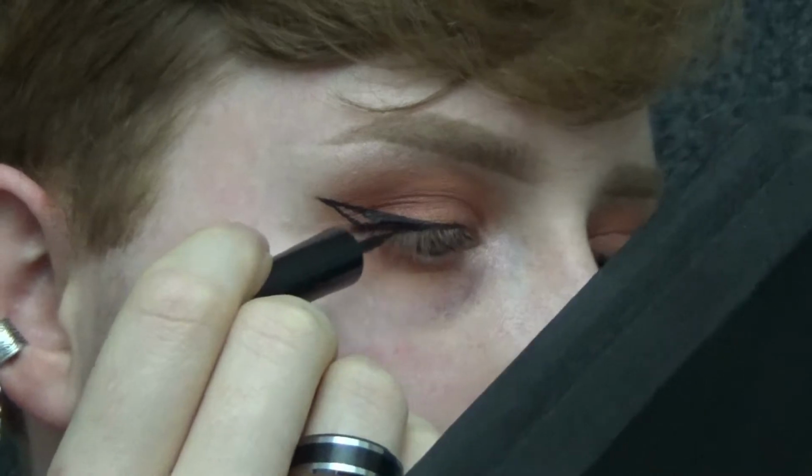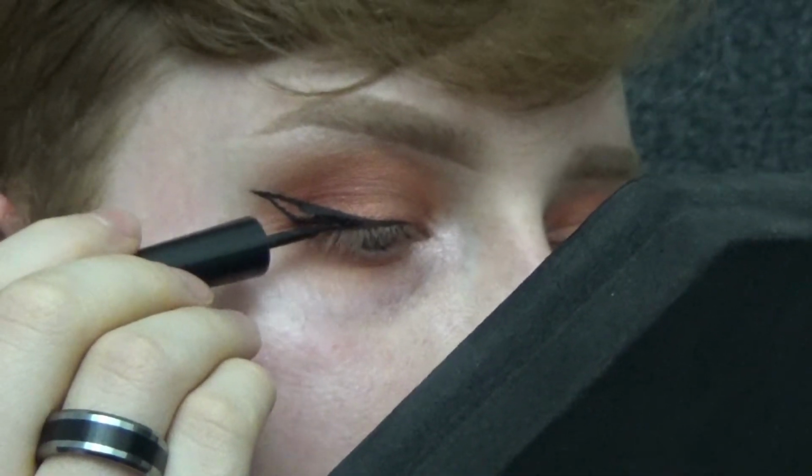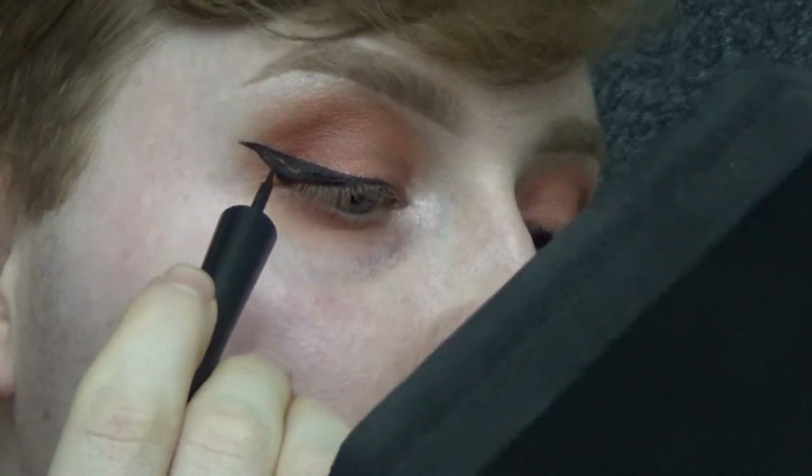Make sure when you're doing this to get as close as you can to your lash line. Be careful, did I scare you? I think I scared myself when I scared you.